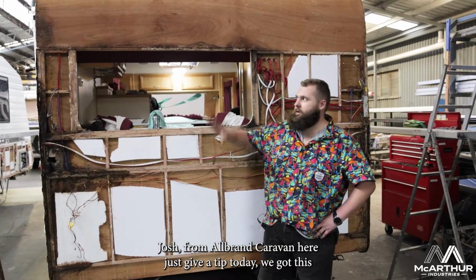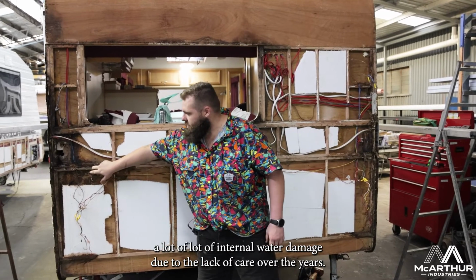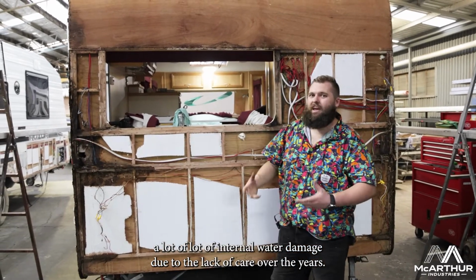Just a tip of the day. Today we've got this one in here. It's in for a repair for hail damage. But as you can see, there's a lot of internal water damage due to the lack of care over the years.